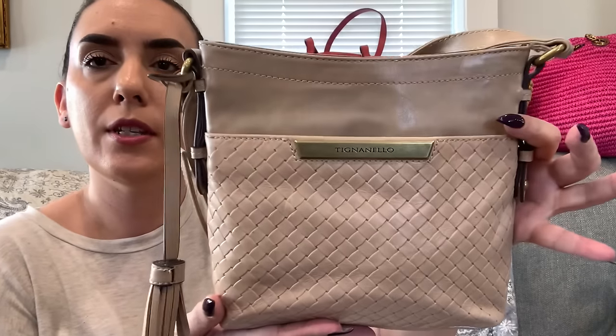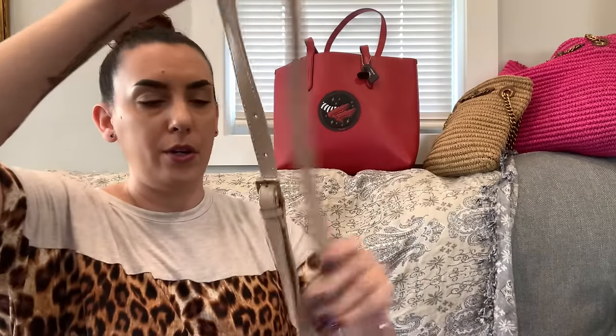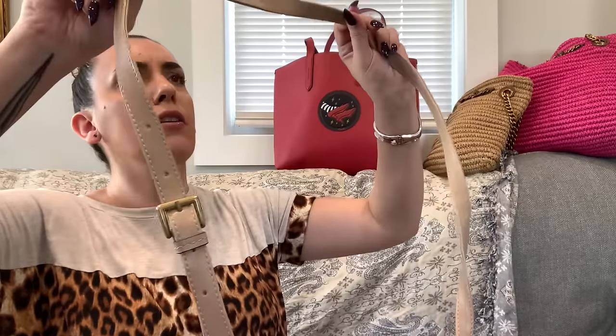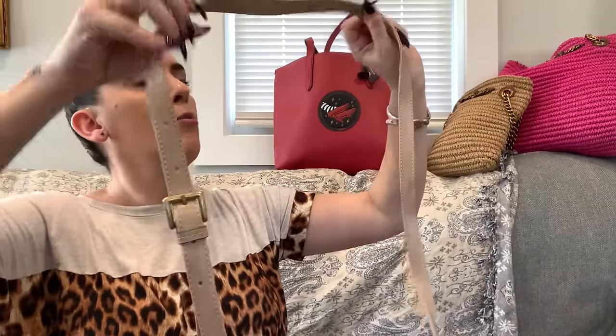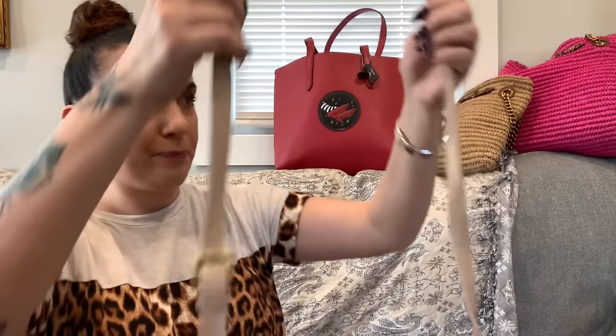And let's do a Tianello. I've actually never seen this style, and I really like it. So Tianello, and it is leather. It is a crossbody or shoulder bag. You can adjust it, gold tone hardware. You cannot adjust it more than about 3 inches. And I did notice that there is a little crack in the leather right there. So I will put some leather glue right there as to not make it go any further. But I just wanted to point that out because I literally just noticed it when I felt it.